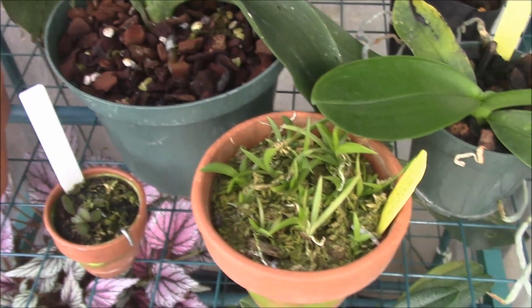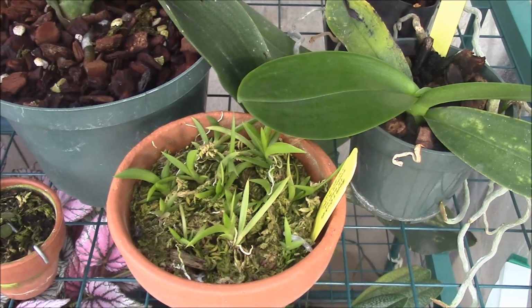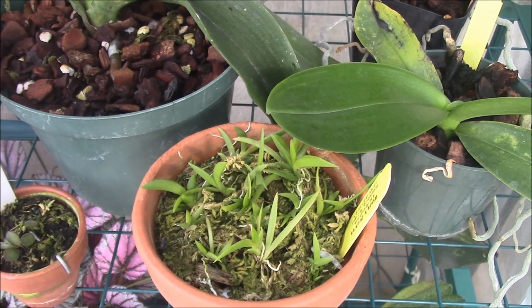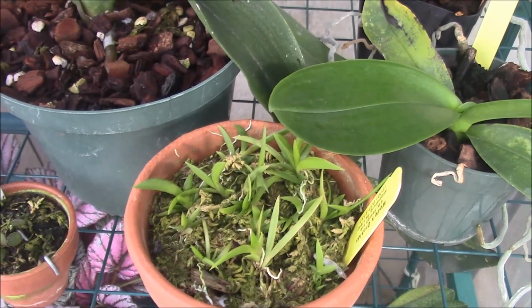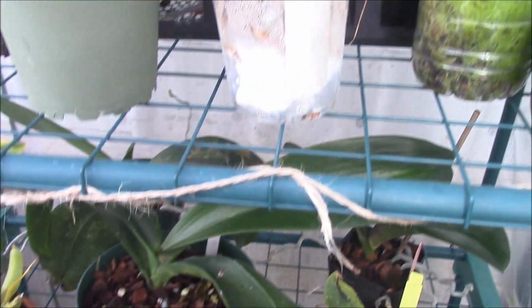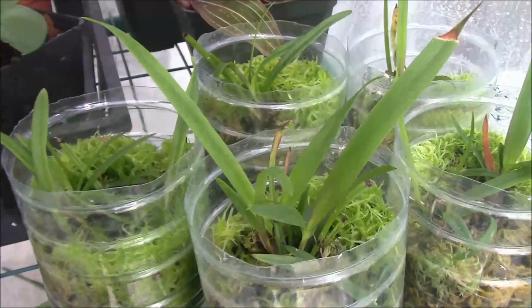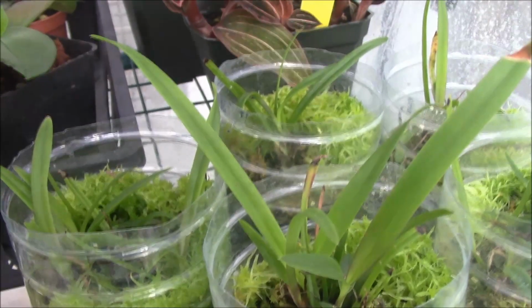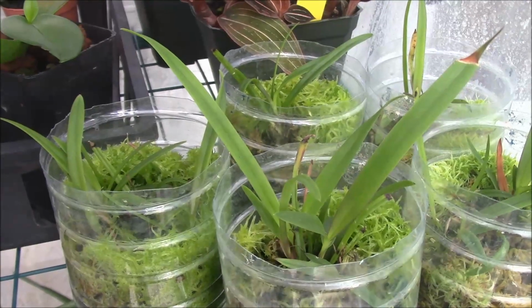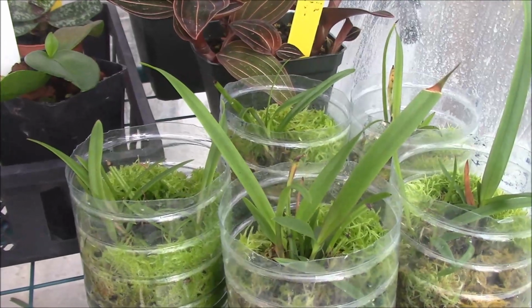Moving over here, you've seen this before. This is my community pot of Tolumnias or Equitant Oncidiums. They're ready to be put on mounts as soon as I get some cork. And let's see, up here, this is from a flask. This is coming along pretty nice. They're going to be ready for individual pots pretty soon. Look how green that moss is that's come alive there. And that's an Encyclia cross.